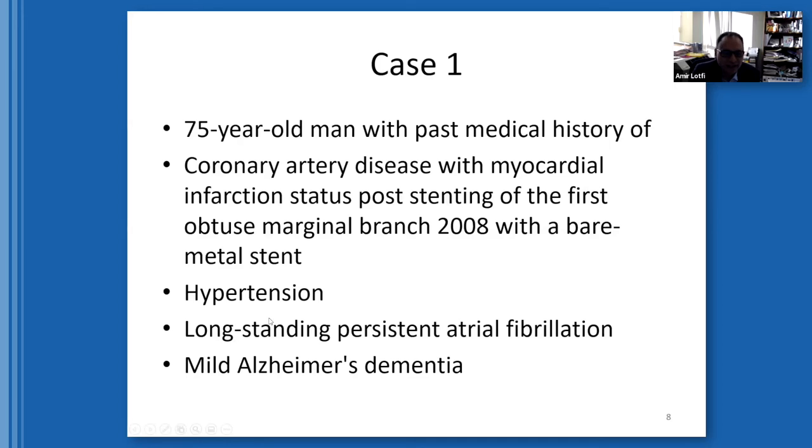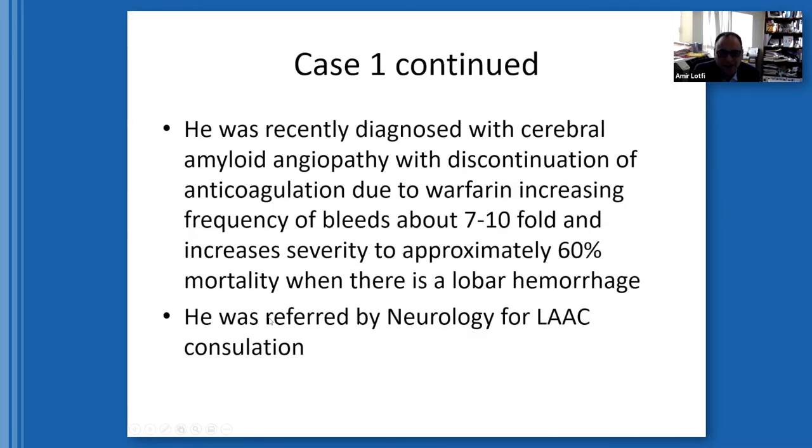This gentleman had mild Alzheimer's. And then there was something called cerebral amyloid angiopathy, which is abnormal protein formation in the brain, which can increase the risk of bleeding. And our neurology colleagues referred him to us for left atrial appendage closure.